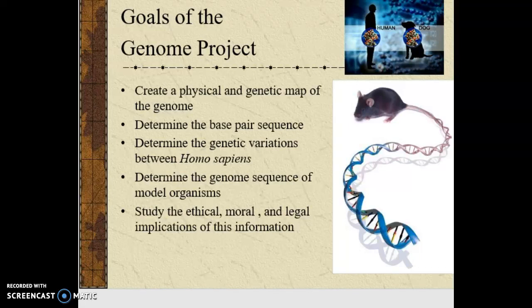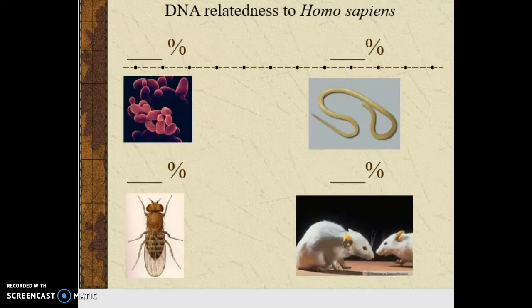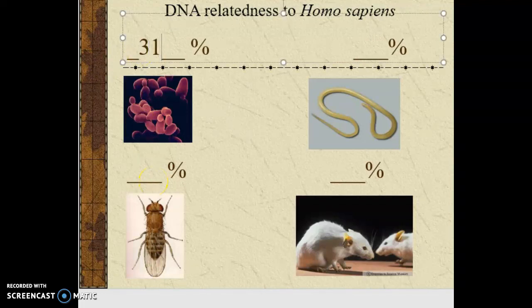Okay, so let's take a look at relatedness. This is one of the fun and exciting things about this knowledge and information. DNA relatedness to humans. Here's our next piece of information. This is yeast, common bread yeast, stuff we use to make bread, to make beer, to make wine, to make cheeses, etc. When we compare the genome of the yeast to the genome of humans, what we see is a 31% similarity. All right? That's not that close. We all understand that's not that close.